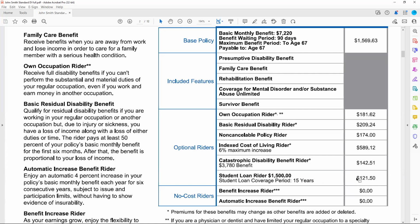And then this is a student loan rider. So if you have student loans outstanding, okay, what this will do is it will cover that student loan payment. It will simply add an additional, in this case, $1,500 a month for 15 years, okay, to help you make those student loan payments. There are also some disability policies that will cover you for retirement contributions as well. So if you're making contributions to a retirement plan, and especially if that contribution is matched by an employer, there are also riders that will cover that contribution as well. So not only will it cover your income, it will also give you what you plan to contribute to retirement. So your income comes in uninterrupted and your retirement plan continues uninterrupted as well.